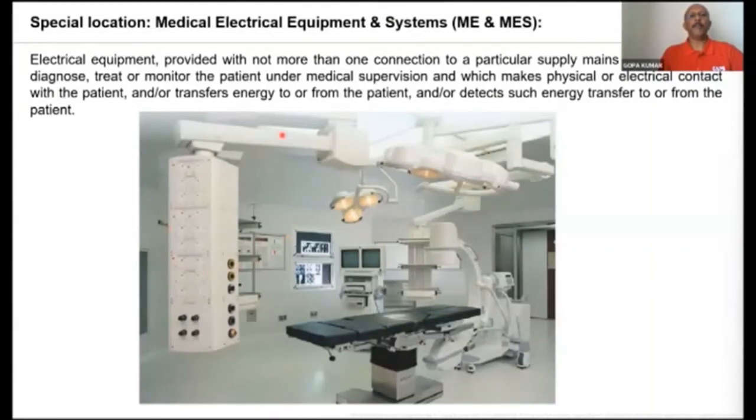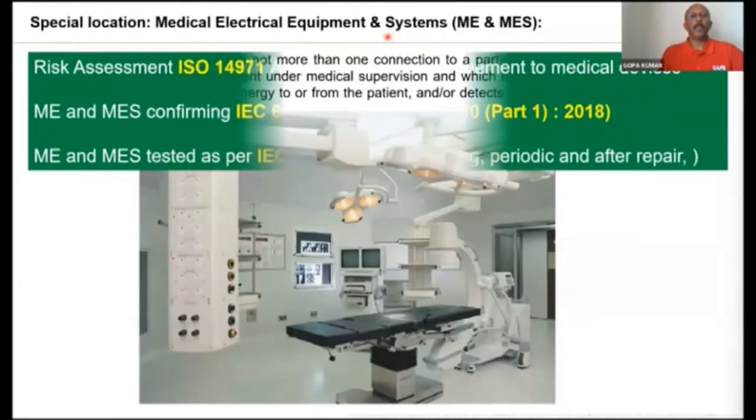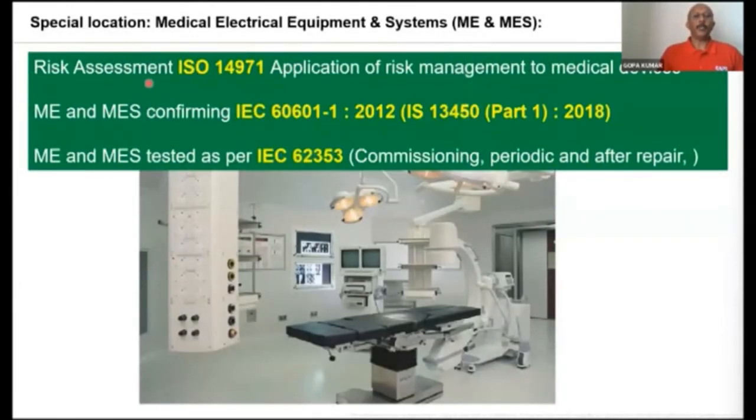How to do it? For example, a medical environment, a group 1 or group 2 medical location. You have medical electrical equipment and medical electrical systems. What do you do for this particular area? First, you should make a risk assessment, because in this particular area, for example the operation theater, it's an oxygen enriched area. The amount of oxygen is very high. The chance of even a small spark becoming a major fire is much more. Also a lot of chemical contents are there in that particular area. A lot of different kinds of risks are there.